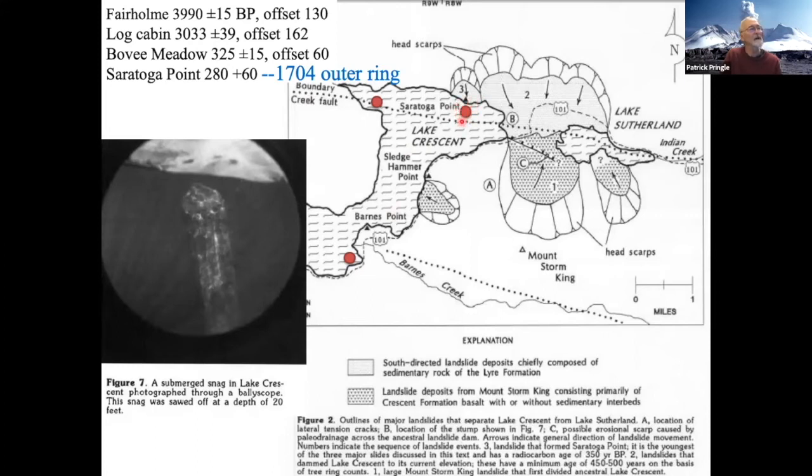They also sampled some of these trees. One of the trees was just floating in the lake, but it was probably carried down by a landslide here at Saratoga Point. They got a date of about 280 plus or minus 60, which is suspiciously close to the timing of the Cascadia earthquake. But I was able to cross date that tree to 1704, the outermost ring. So it seems to have come down a few years after the Seattle Fault earthquake.